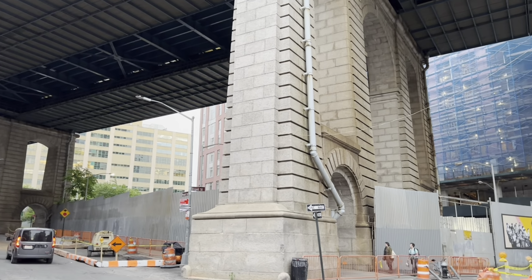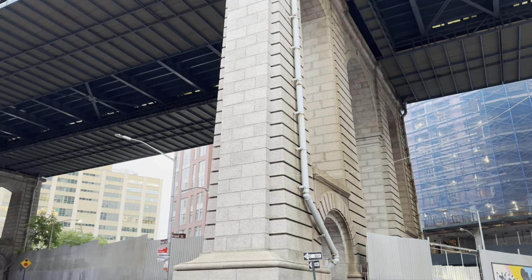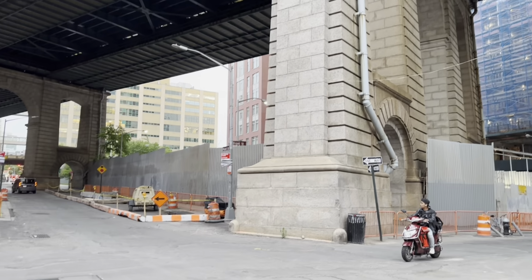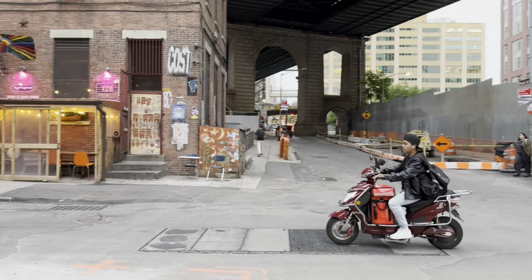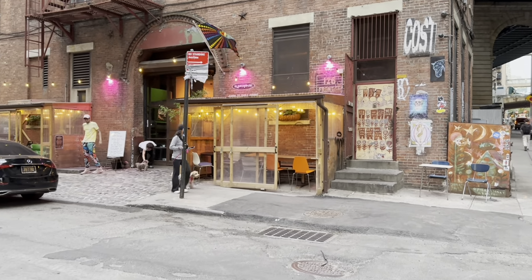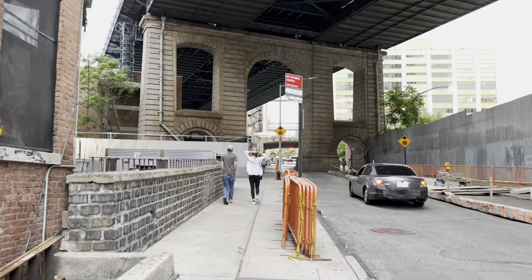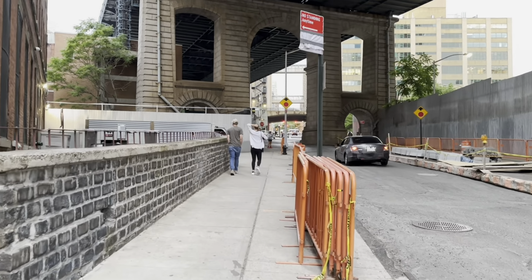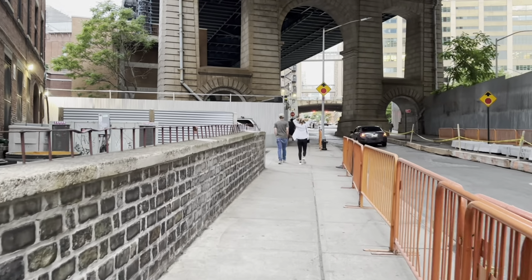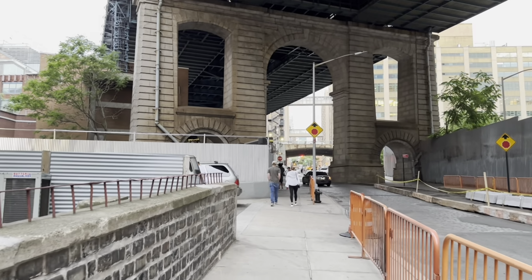There's a look at that beautiful stonework there. Look at that, guys. 125 years old, 120 years old. Down under, DUMBO Brooklyn, folks. I love it here. It's a bit gritty. I love gritty. I love the grittiness. Love it, love it, love it. Love the history, love the architecture.